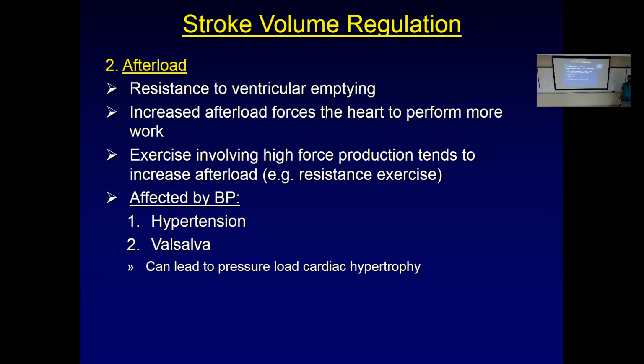As resistance goes down, afterload will also go down because it's easier for blood to leave the heart and go someplace else. So afterload is really the product of all of the things that are going to play some role in the resistance to ventricular emptying. If we have an increase in afterload, that means that peripheral resistance is going up, and then the heart has to work harder to overcome this increased resistance, to get afterload back down to where we need it to be.